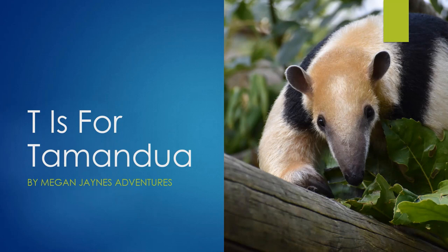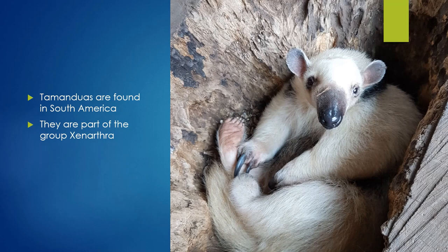So today we are on letter T, and T is for Tamandua.